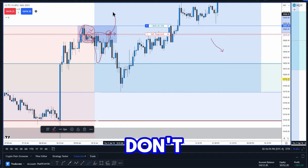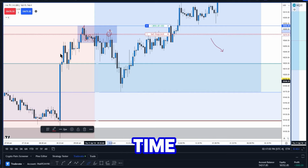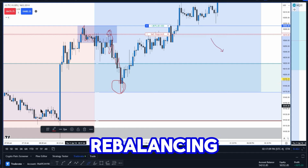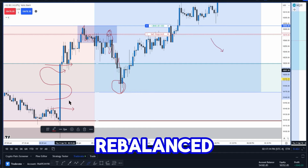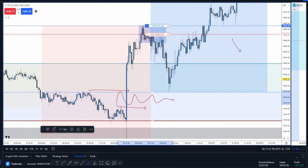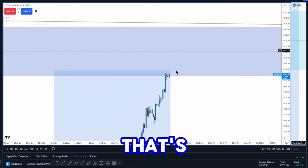Now, from this point, I don't expect it to go up. Never. Sometimes it will, but very rarely, unless it's like a high time frame balance. I expect it to go down to the half back of balance, rebalancing this here. So this here is rebalanced. It's good to go. It does not need to come down into here. It might hit it at some other point, but it doesn't need to right now. It obviously has an upside objective that it's chasing, and that's right here.